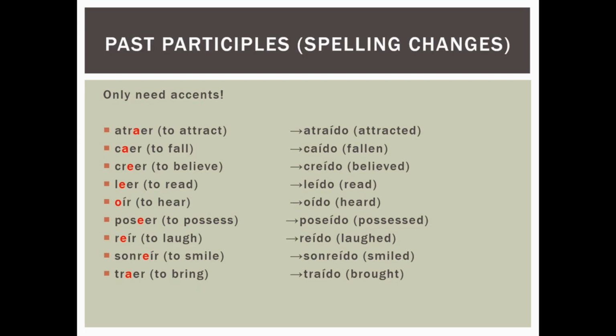Atraer, atraído. Caer, caído. Creer, creído. Leer, leído. Oír, oído. Poseer, poseído. Reír, reído. Sonreír, sonreído. Traer, traído.